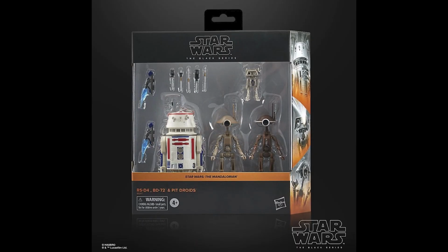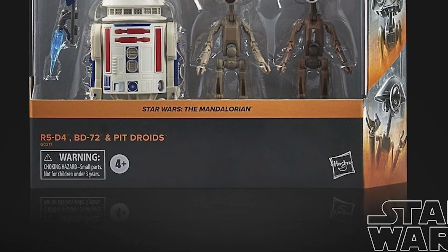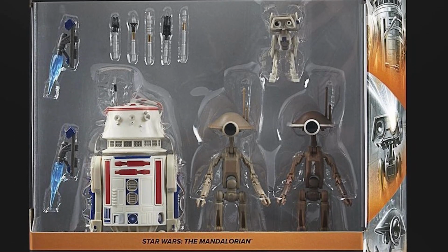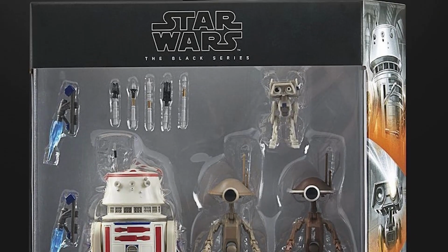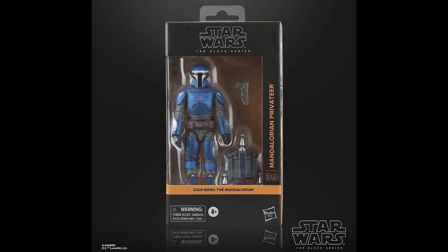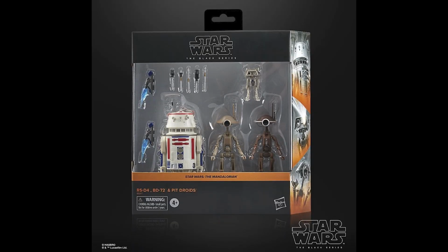Second reveal is another Target exclusive, and it's a long-awaited Droids Pack. This is a nice set that includes R5-D4, BD-72 and Pit Droids. Now first, let's get this out of the way. Yes, we are getting these Pit Droids before we ever got Moto in the line. We now also have the Mandalorian Privateer before prequel Yoda in the line. Dumb things happen, I know, but it is what it is, and I'm sure we'll get sooner or later.